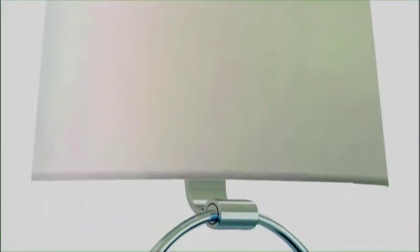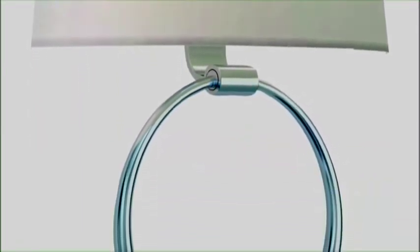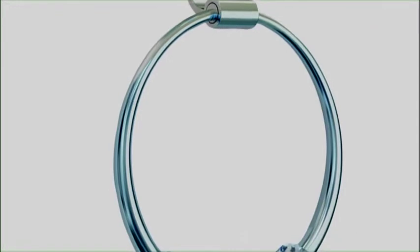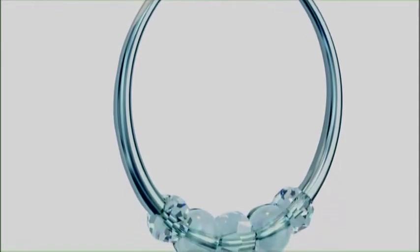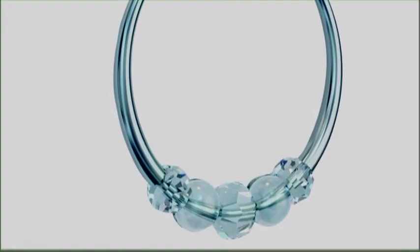Yep, that's a great choice. The Mirage collection, we wanted it to look like a wedding ring. When you look at it, you have the shade over a ring, and then we have these nice crystals that are infused into the ring of the arm, and it looks like a wedding ring. It's really spectacular. I like it a lot.